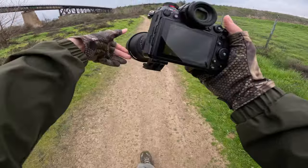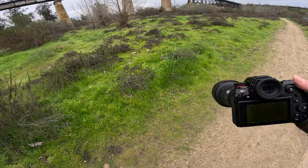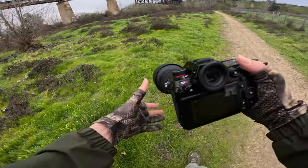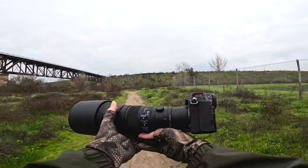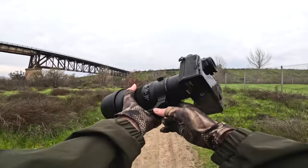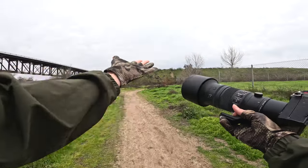Got sparrows flying all around. And you can see the train tracks right above me up here. I just realized my GoPro was loose, so I'm tightening that up right now and hopefully that'll stay. But you'll notice it's already pretty bright outside today.